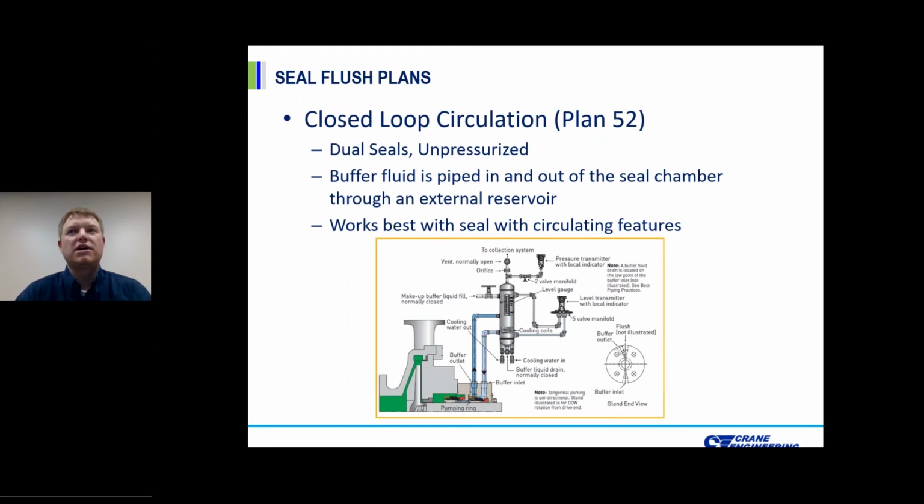The first one we're going to talk about is closed loop circulation Plan 52. Typically involves a seal pot, which you see in the drawing, and an unpressurized buffer fluid. So this could be water, mineral oil, various other things. You just want to make sure that it's compatible with your pumped process fluid. So what we do is we basically pipe a supply buffer inlet off our seal pot to our mechanical seal, and then a return or a buffer outlet out of the seal back to the seal pot. This circulates your buffer fluid, helps cool it, and then that's what's lubricating your outboard seal.